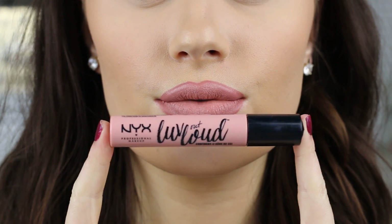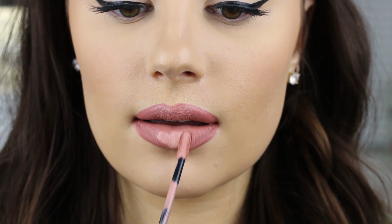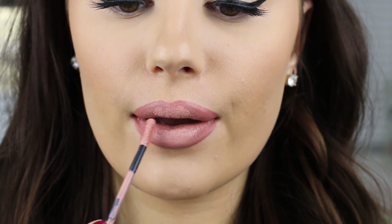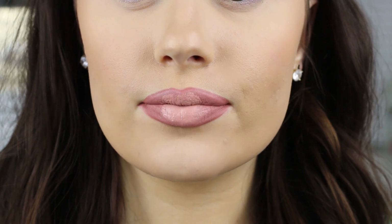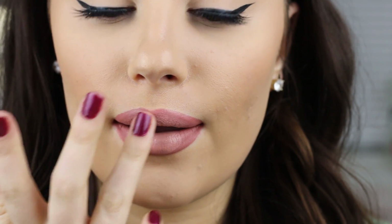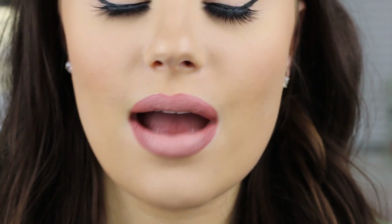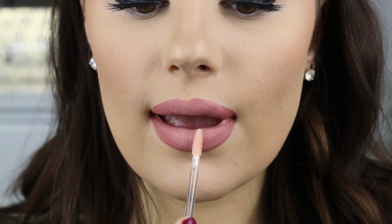Now we are going to put a light shade in the center of the lips. This is just a few shades lighter than the main shade that we used. This is going to draw the attention to the center of the lips, making them look nice and round. It's basically like highlighting the cheekbones. It's really going to emphasize the center, and with the darker shade on the outside, it's going to look like a contour. So just kind of think of how you want your lips to look. You want the center to look nice and round and juicy.